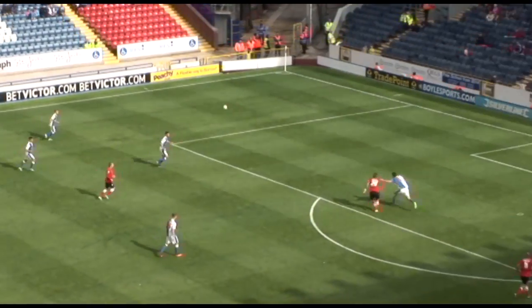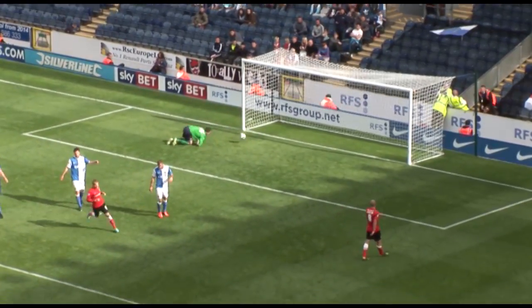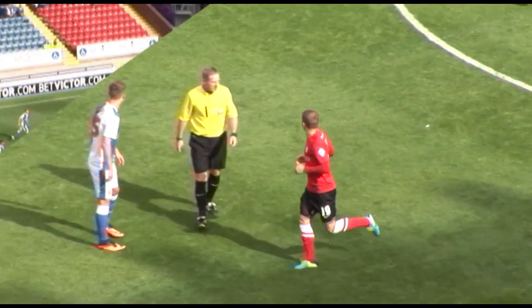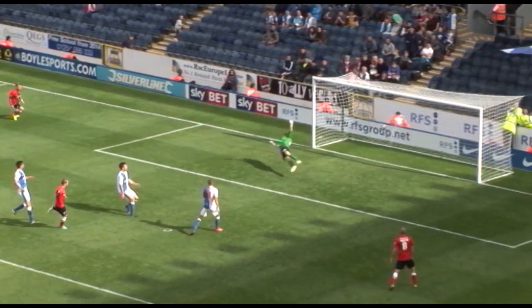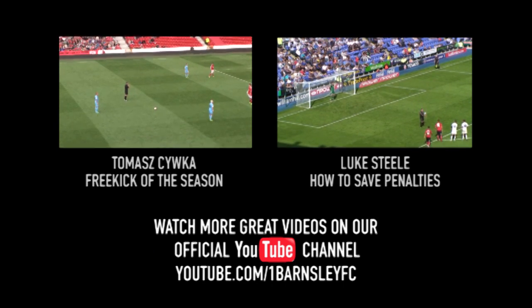Goldborn will chip it in towards Pedersen. Oh, Pedersen, good touch. Good touch back for Cywka. Good finish. Barnsley have got a goal back in this one. Great move. Floated in from the left by Goldborn. Knocked back, held up well by Pedersen, the Norwegian making his debut as a substitute for Barnsley, into the path of the advancing Tomasz Cywka, and he lashes the ball past Keane into the bottom right-hand corner.